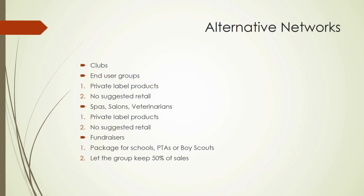You also keep your eyes open for alternative networks, clubs. I talked a little bit about that, remote control clubs. You even have VFWs. All these places that actually do things to raise money. If you give them the product, they can sell it and make 50%. Everybody's a winner.